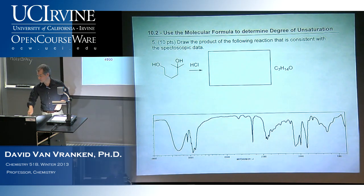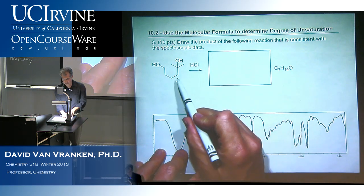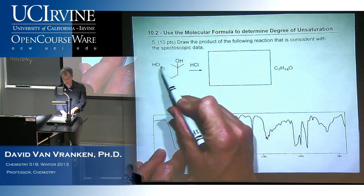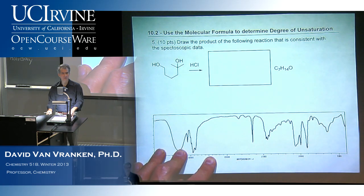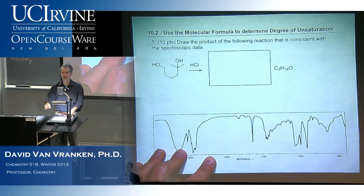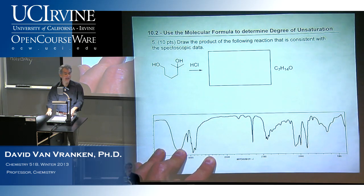If I give you a molecular formula, how do you use that information? Here's the way I would use it. I look over at my starting material here and I see, oh, there's 2 oxygens. Then I look at my molecular formula, well, there's only 1 oxygen, right? I have a pretty good idea about what kinds of things might have happened. The 2 oxygens are not still there. The other thing that I don't see is a chlorine atom. So it's not going to be some SN1 or SN2 reaction, because there's no chlorine in the molecular formula.